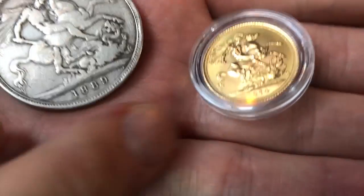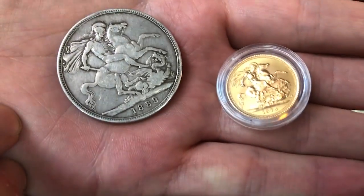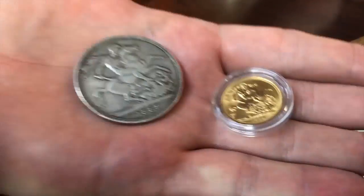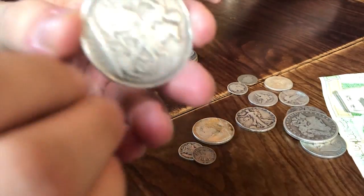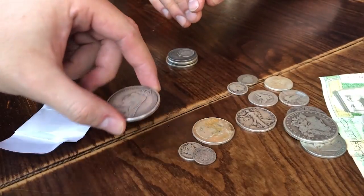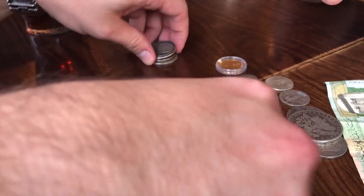Look at that, guys. So this is a 1974, and you can see the design is the same. How long has this design been used for? 1821. Or 1818, in fact. So since 1818, this design has been used. That's interesting. Cool. Or I think 1817, actually, because we had the anniversary design in 2017. So, yeah. Lots of goodies there.